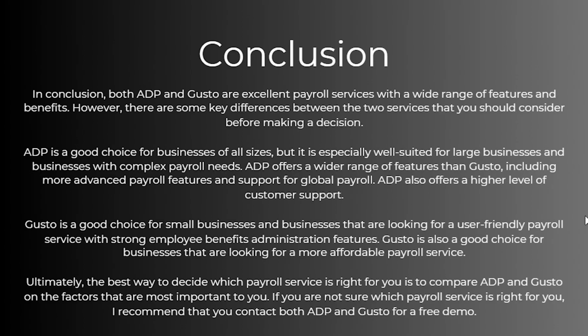Gusto is a good choice for small businesses and businesses that are looking for a user-friendly payroll service with strong employee benefit administration features. Gusto is also a good choice for businesses that are looking for a more affordable payroll service. Ultimately, the best way to decide which payroll service is right for you is to compare ADP and Gusto on the factors that are most important to you. And if you're not sure which payroll service is right for you, I recommend that you contact both ADP and Gusto and get a free demo.